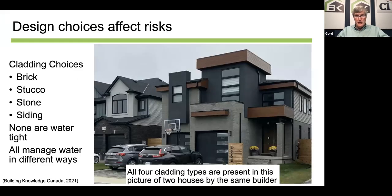I even like showing this one. This is a builder offering the new modern designs. And Justin, you're going to point out one other risk factor that we haven't chatted about already, but here's four different cladding choices on basically two houses. If you walk down the street, they'll be able to point to the ones that are having issues. And no surprise, the flat roofs are having an issue, the transitions between the flat roof and the walls. But there's one other one on there, Justin, you wanted to chat about, as I recall, that comes down to coloring. Give us a sense of that.